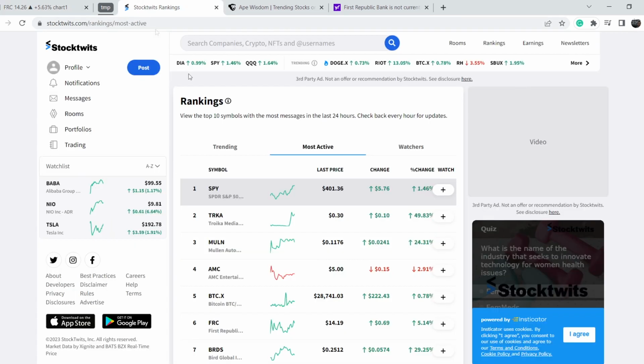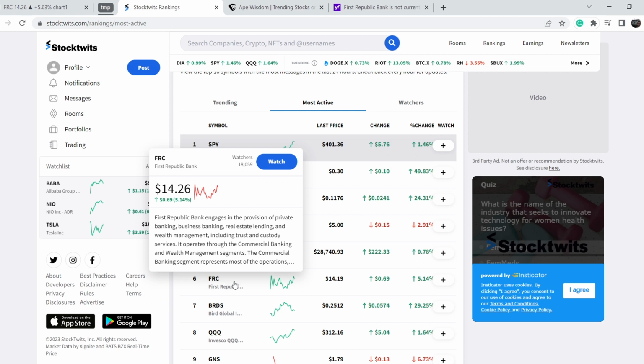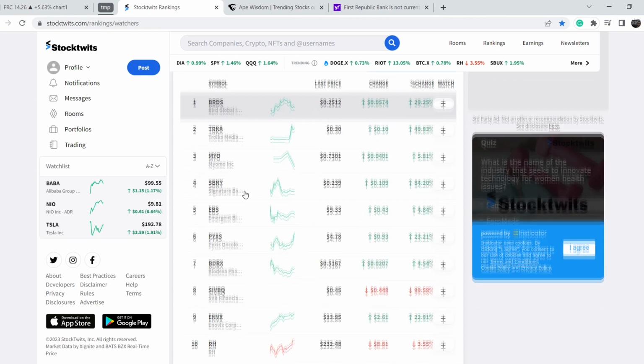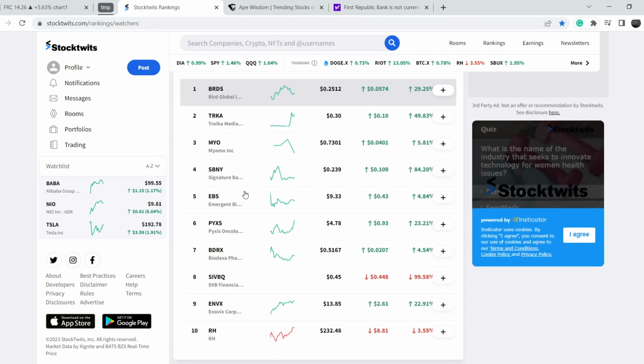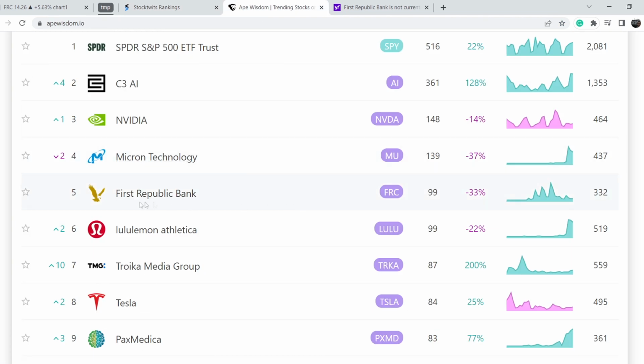And first of all, let me show you that this asset is still quite popular among the retail community. It has decent support and decent interest from the StockTweets.com website. It is in 6th place in the most active section, and let me show you right here. No, we don't have the ticker symbol on the watchers section. And apewisdom.io also has First Republic Bank in 5th place, and this website tracks the activity of the Wall Street Bets community.